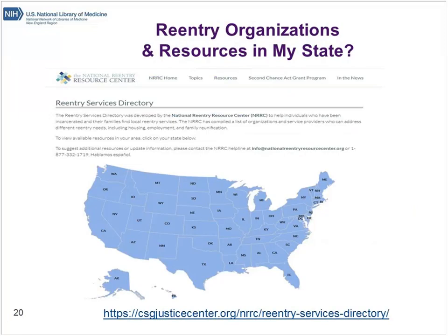So one of the resources that we're highlighting here, and this resource was in the discussion guide for Beyond the Wall, which I highly recommend you take a look at. There's a lot of great information in there, but you can actually click on your state at this link and find out resources for reentry that's specific to your state here.